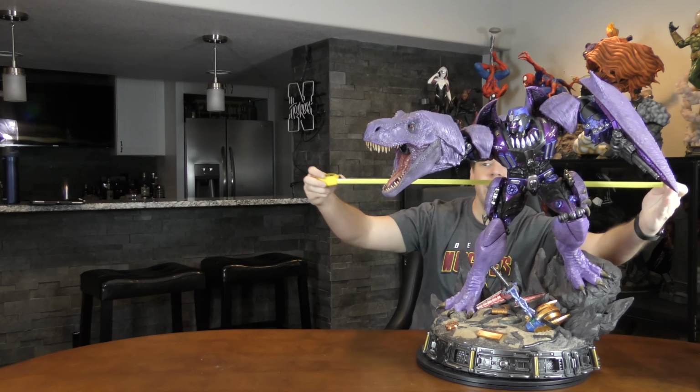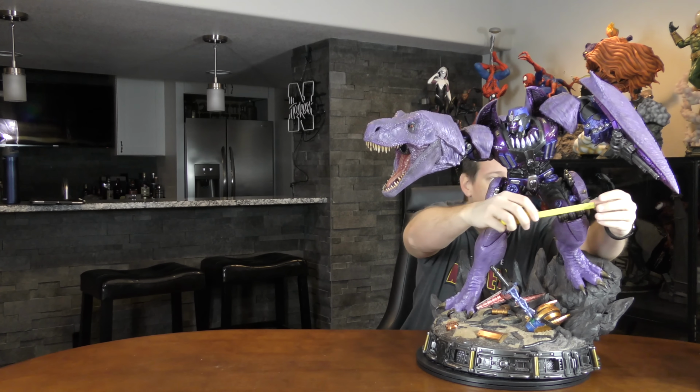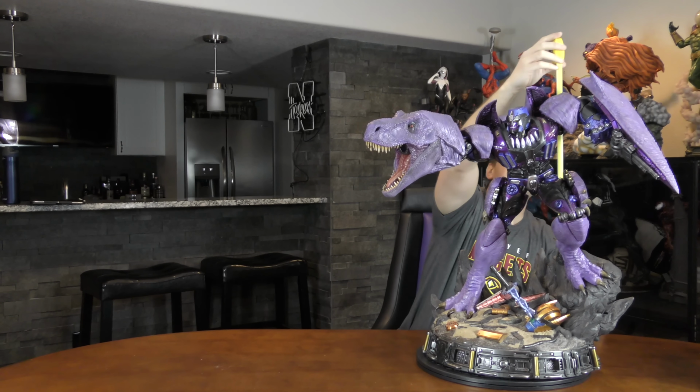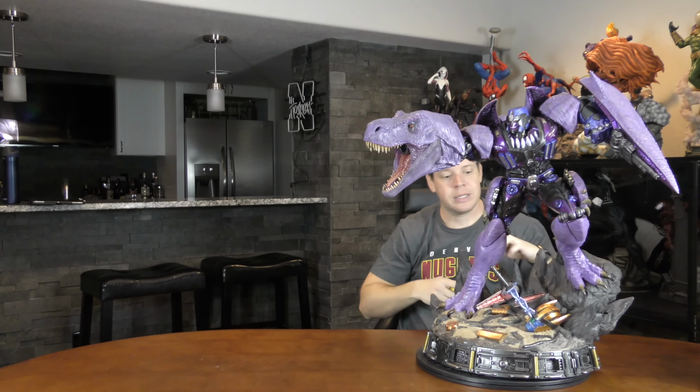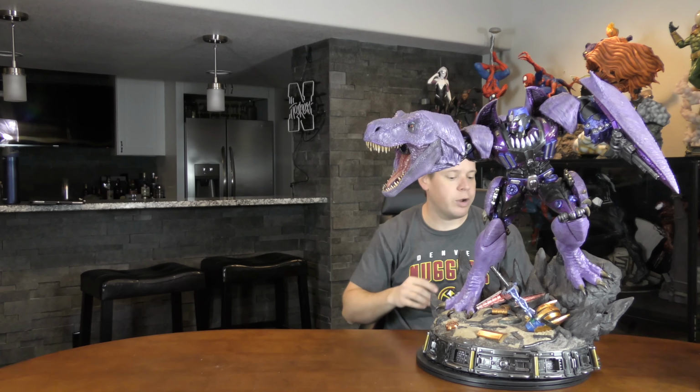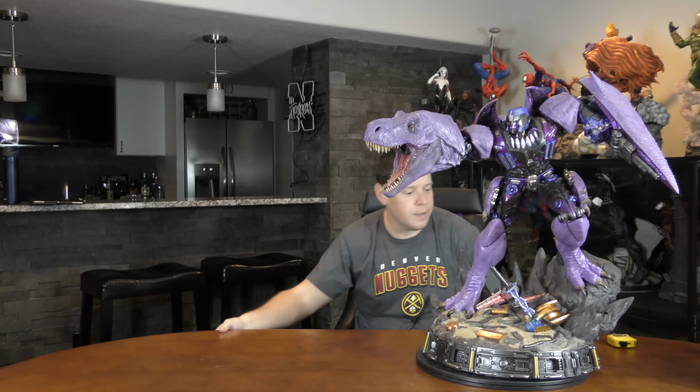Let's jump into this guy. Let's do dimensions on him, actually. His widest point is kind of hard to tell, but it's probably up here. It's about 24 inches. Tall, he's about 27 inches. And his deepest point is probably 23, 24 inches, depending. There's a lot of things jutting out. But I got him to add to my Transformers collection, as I said. Really excited that I have him. I think there are some really good pros and cons on him we're going to talk about when it gets to the paint and sculpt. But as always, we start with concept.